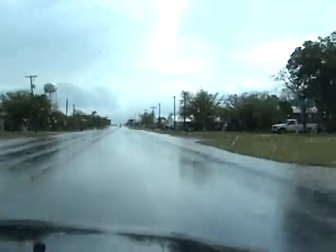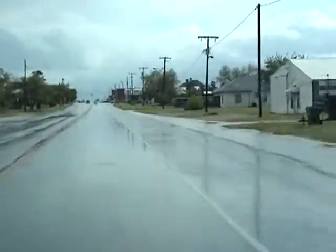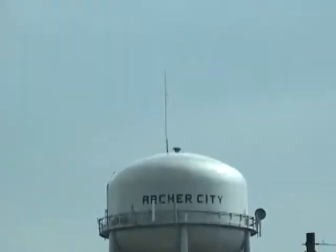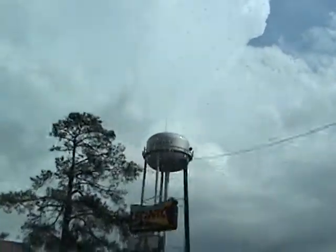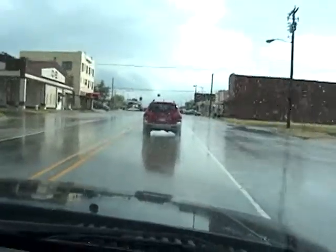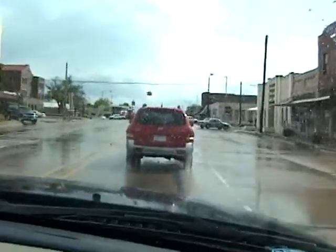Haltom City, right after all the rain. God, might have just missed it. This is going to be our left up here, I guess. Yes, that's it. That's it. There's the light. These people move. I'm going to go left right here.